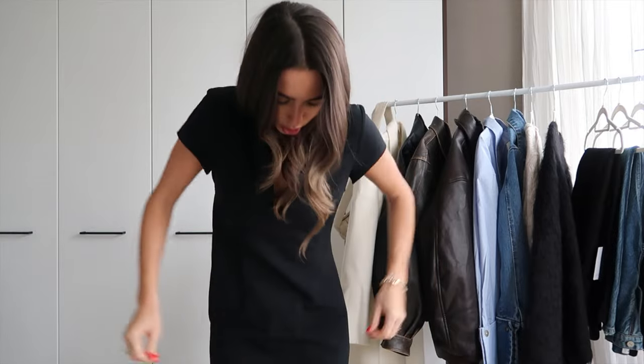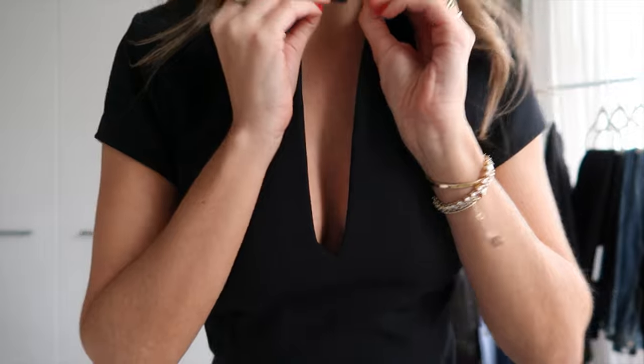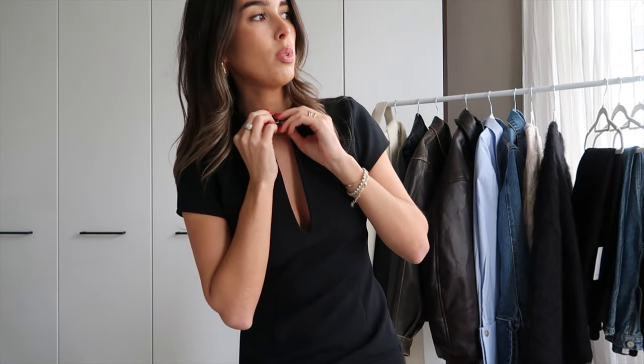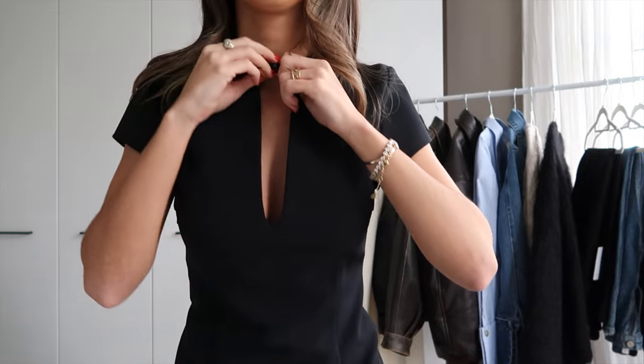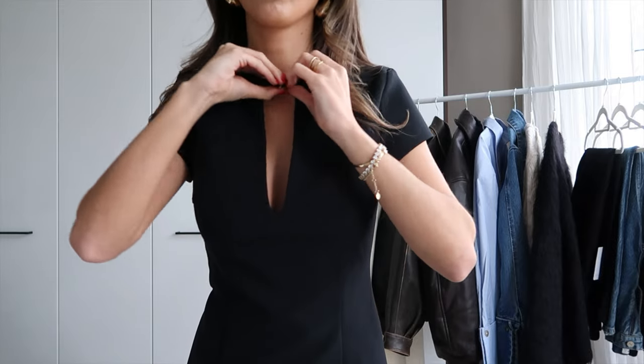My legs are so dry, I seriously need to moisturize. And then a little buckle, we're getting there slowly but surely. God, I really can't see what I'm doing. Oh my god, that's why. There we go. Not sure if that's on the right buckle, but just for now and to gauge the vibe.